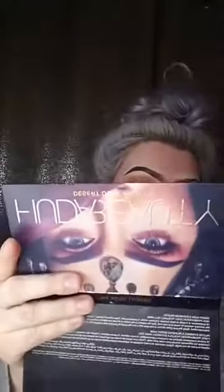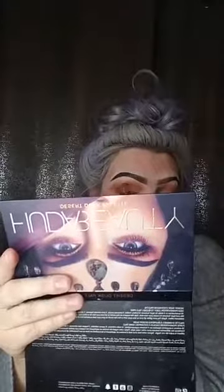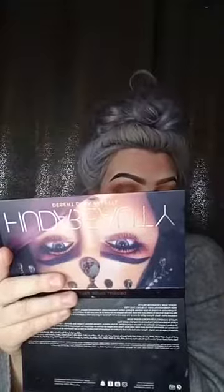So now let's go with red ochre. I'm gonna switch over. This is a Morphe R30, I think. And I'm just gonna stick to this color, this outer part right here.